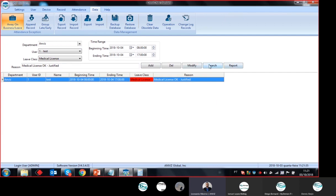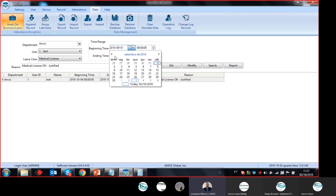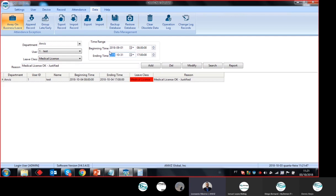I can also search for all the leaves in my system. For example, the month is closed, so in September I want to get all the business leave, all the medical license from all the users, and I just look for it here. Of course, it will not show because I have a clean database, but in a real company it would show all the leaves in this report, and I could also export this information if I want.